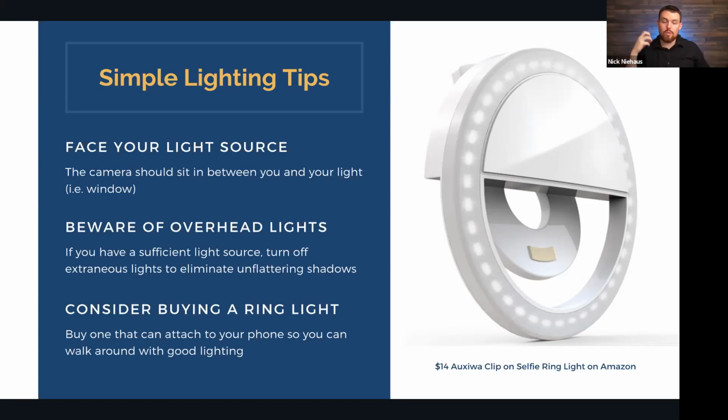So what's coming through that window is just what we call ambient light, right? It's just the light from outside. So that is actually really good. That sort of scenario where you have light shining directly toward your face from the angle of the camera, that's going to make you look your best.